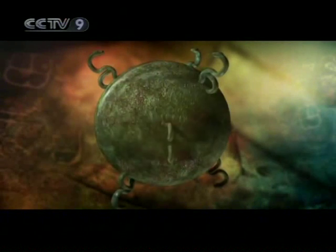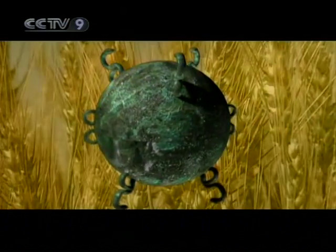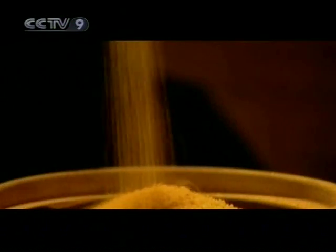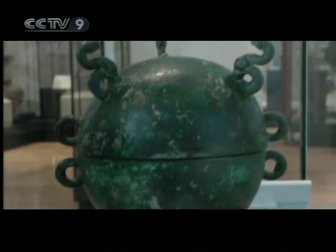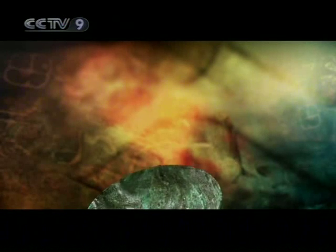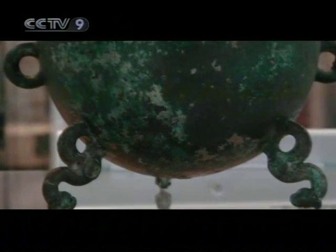This bronze dui was especially designed for cooking rice, sorghum, and other staples. The dui is made up of 2 perfectly symmetrical tripods with round bodies. The upper part can act as both the lid, or if turned upside down, as the actual container for staples.